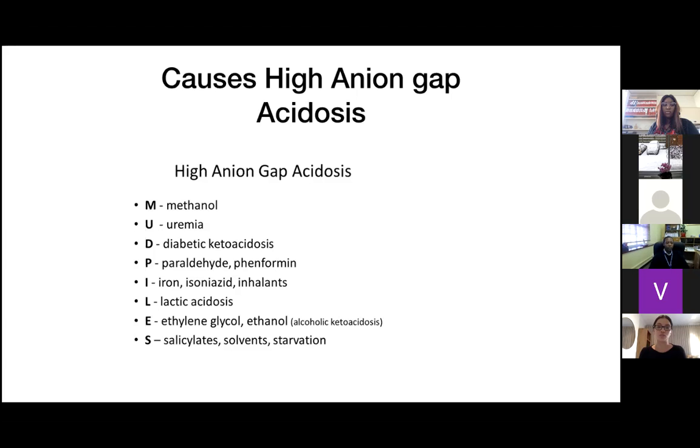So just with regards to causes of a high anion gap acidosis, a very useful mnemonic that I'm sure a lot of us have heard before is MUD PALS, and that just summarizes a few of the causes of a high anion gap acidosis, which are methanol, uremia, DKA, paraldehyde, iron, lactic acidosis, ethylene glycol, and salicylates.